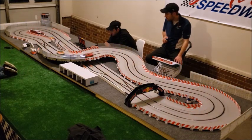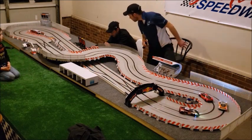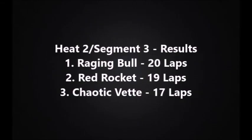Final lap. White flag is out. The Red Rocket closing in on Raging Bull, but the Raging Bull is going to get it at the line. Just a little over 1/10 of a second between the two. What a race. There's your result.